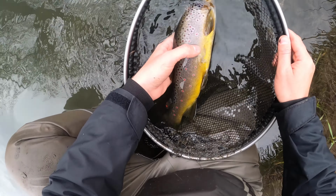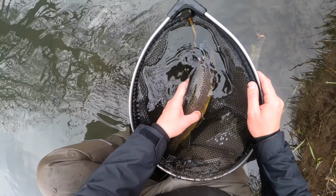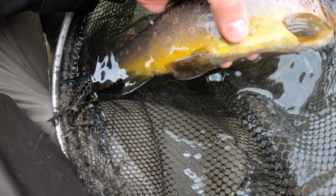Oh, you know what? As I'm moving him here, I wonder if his slime coat got damaged. I really, again, I'm starting to think that this was bad handling. I wonder if somebody had him right here. I can kind of see there's like this slime moving.